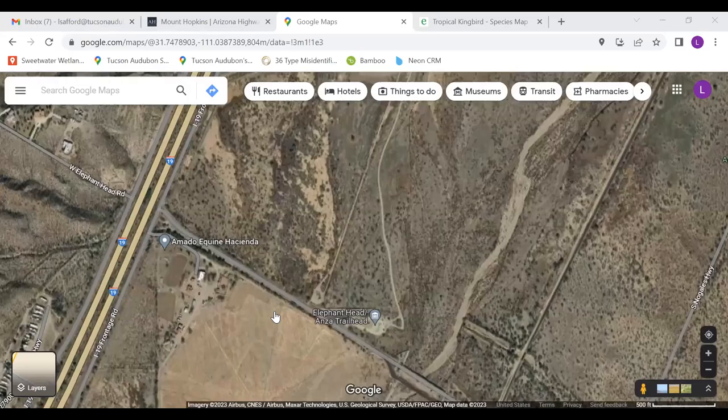But it's about an hour. I would say about 55 to 60 minutes to the Whipple Observatory picnic area, and we can figure that out here real quick just to confirm. So let's go to Whipple Observatory here on Google.